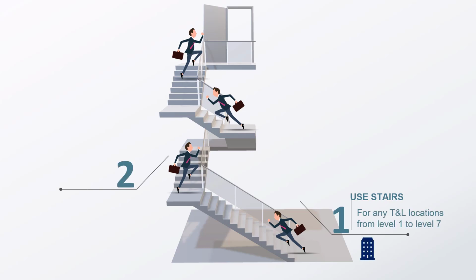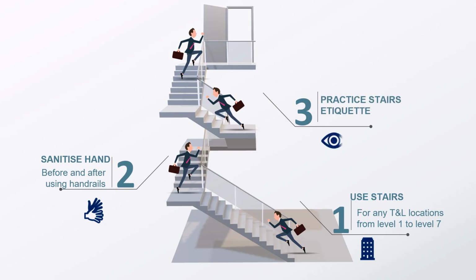Use the stairs for any traveling within level 1 to level 7. Please sanitize your hands before and after using the handrails. Practice stairs etiquette. Keep your social distancing while traveling on the stairs.